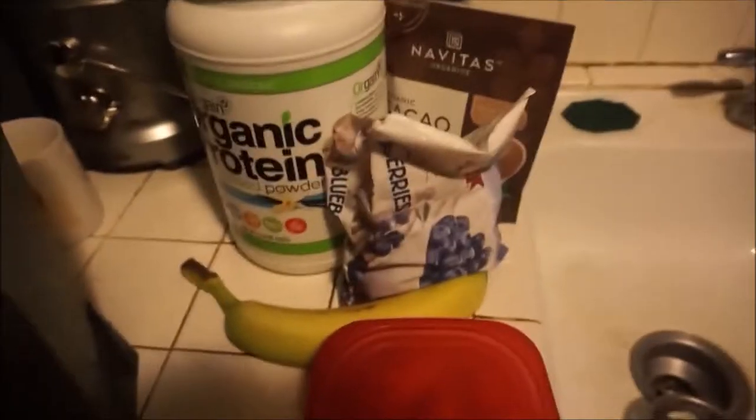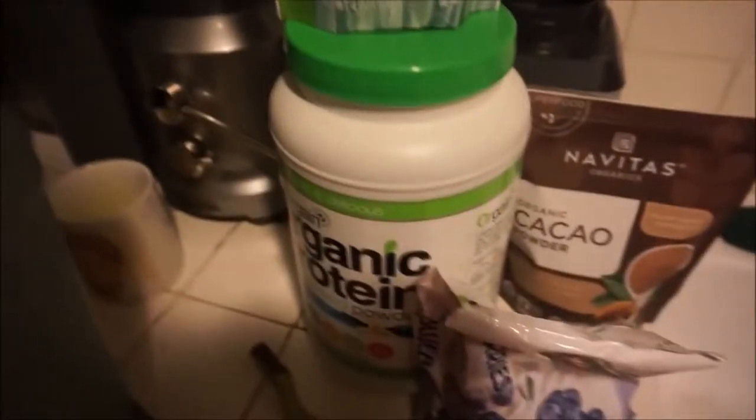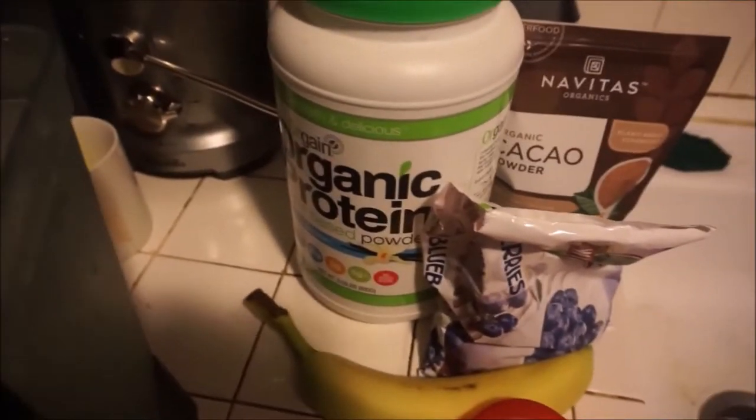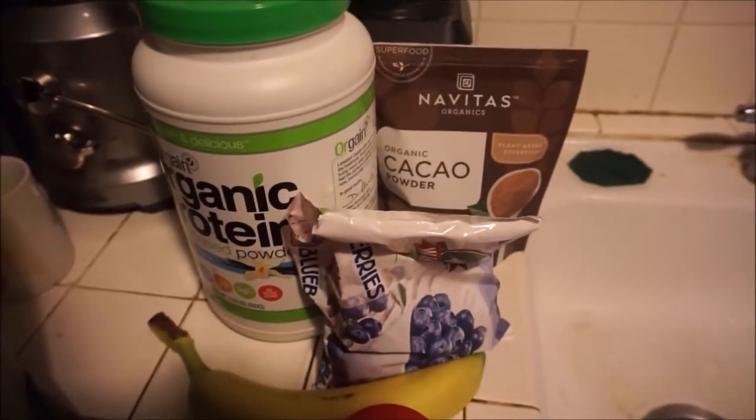Wee! Hey guys, just got out of the shower, and I'm going to make a protein smoothie. And this is what I'm going to make. Put some blueberry, frozen bananas, some cacao powder, maca powder, and a little bit of organic protein. That's for post-workout.